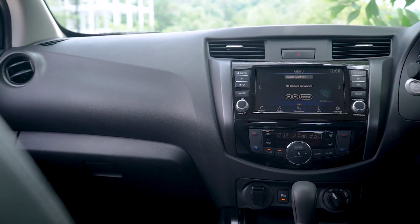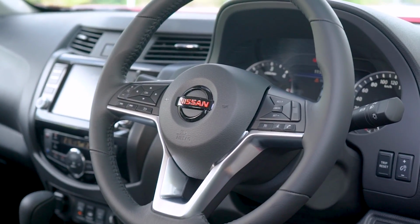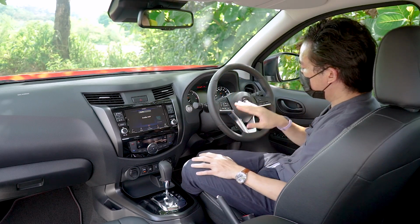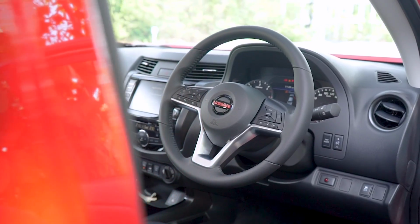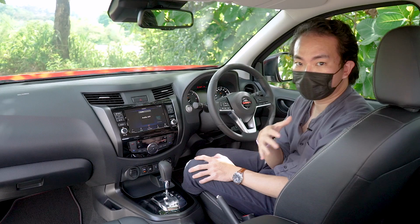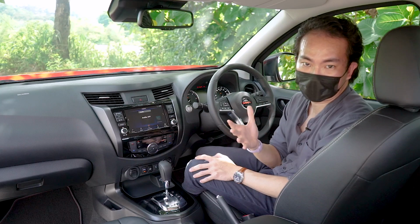Inside, the first thing you'll notice is this brand new steering wheel, which was first seen on the latest Serena. It's quite nice actually. You've got this nice leather rim, you've got this 3-spoke design that actually looks quite sporty, which I like. Connected to this wheel is a new steering system, which is now revised and is quicker from lock to lock, which means that it should feel more direct in the corners, at least by pickup standards.